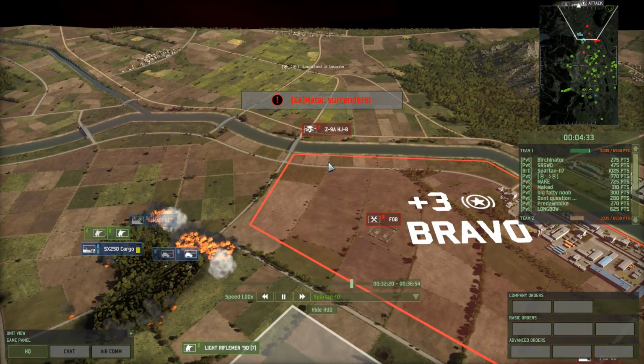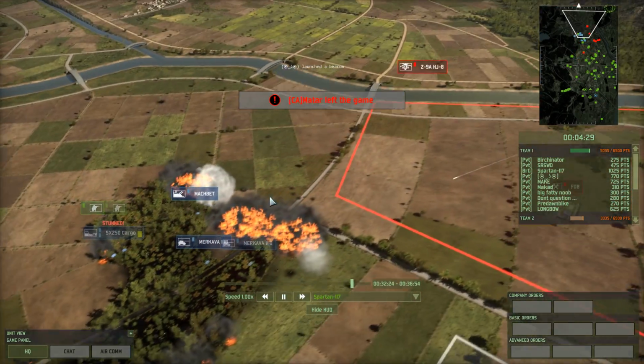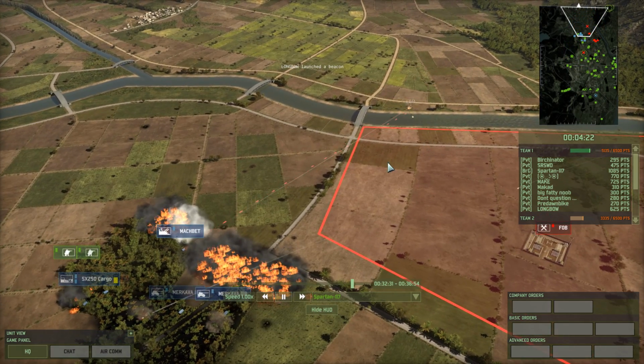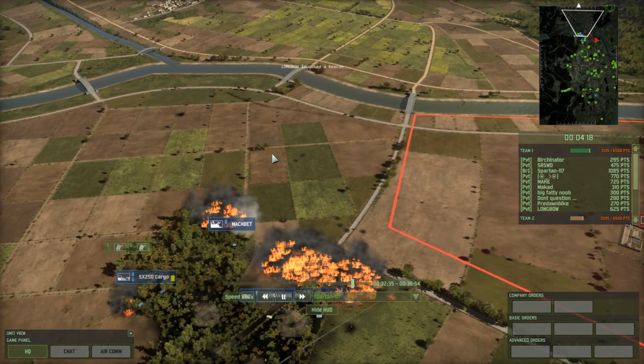Matar surrenders. Yeah, that helo is still here. He's driving the Machbet in a position where he can counter it, but this thing has 2800 meter range, so it's really going to be a question of who fires first, and it's the Machbet. Helo doesn't even get a shot off. Oh, there he goes. He does get a shot off.